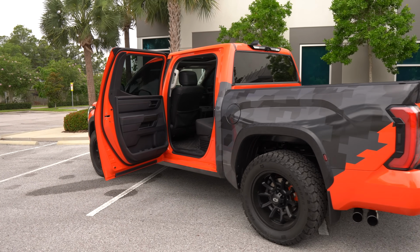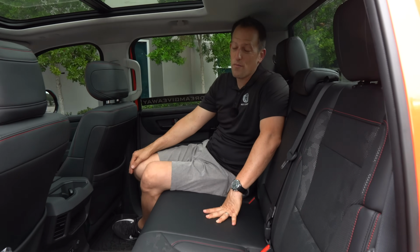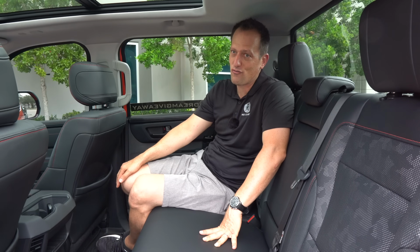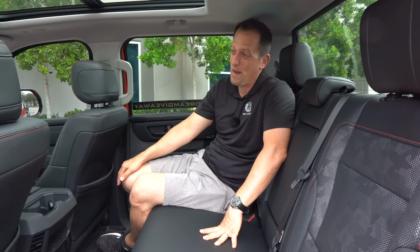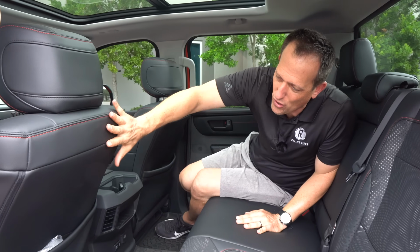All right, guys, backseat time. And I don't know any full-size truck that doesn't give you enough room in the back seat. I think if you don't have enough room in the back seat of a full-size truck, you're probably not sitting in a full-size truck. You're probably sitting in a mid-size truck, or maybe not even sitting in a truck at all. Who knows? But you do have the soft material all the way around.